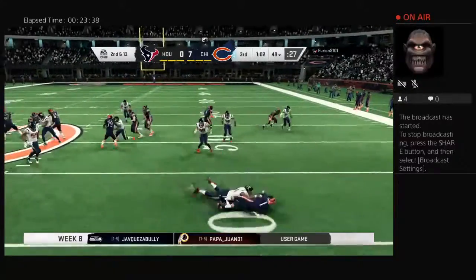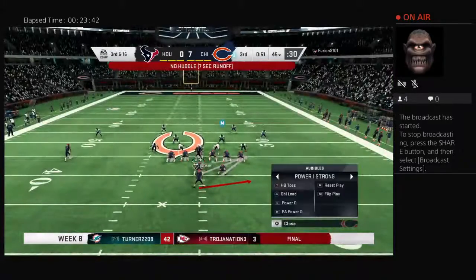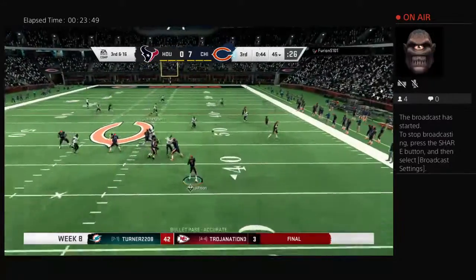Now a handoff here to his running back. Nowhere to run as they stop him behind the line. That'll be a loss of 4 yards on the play. And they're going to be staring at a 3rd and long here.